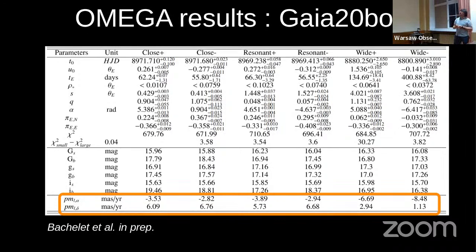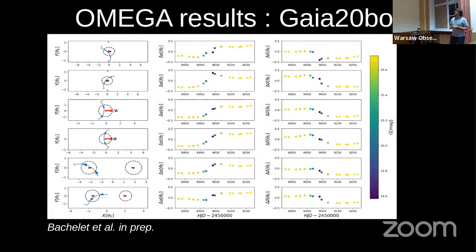And another way is to study the prediction of Gaia astrometry. So here I display the 6 models from the table before. In blue is the trajectory of the source relative to the lens, placed at 0, 0. In red is the orbital motion of the binary system. And in the middle and the right is the astrometric signal that is predicted by these models. It's color coded with Gaia magnitude, so yellow is 15.6 and purple is 14.6.